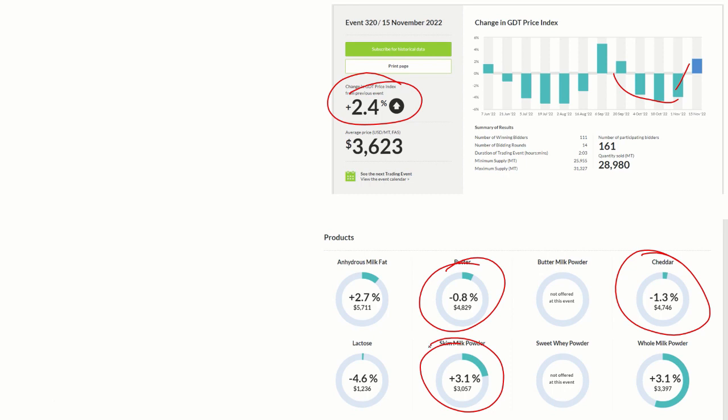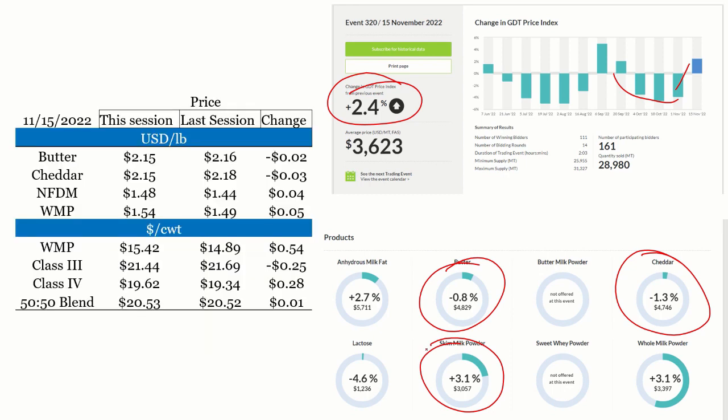Let's go ahead and put these into what I call US numbers. This is the last session here. Butter and cheddar were about $2.15 a pound. They were down a little bit. Non-fat dry milk around $1.48, and then whole milk powder at $1.54. The importance of that is that usually we can multiply that by 10, because there's about 10% solids in milk, and get what the world price is for whole milk powder, and it's around $15.42. So we're not going to participate in that market in the U.S. with the kind of prices that we have.